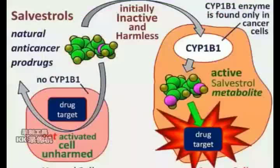And this just goes to show it's only a tiny change, but it's a change enough to trigger the whole process. So as we can see again here, on the left-hand side, the Salvestrols can quite happily enter and leave a normal cell. There's no reaction because there's no 1B1 enzyme. But on the right-hand side, that initially inactive and harmless compound becomes an extremely potent cancer-killing metabolite. And what it does, it interferes with the ability of the cell to grow, survive and divide. And so the cell undergoes automatic cell death, apoptosis.